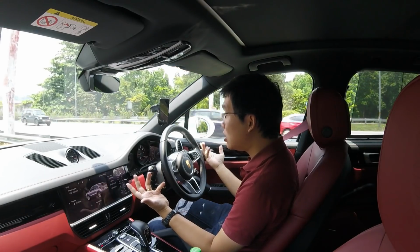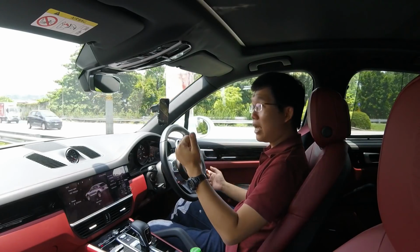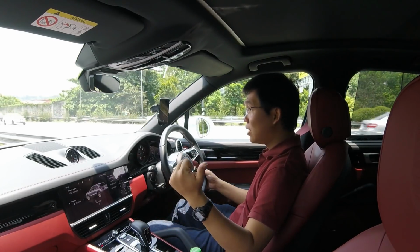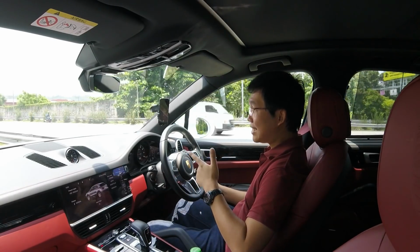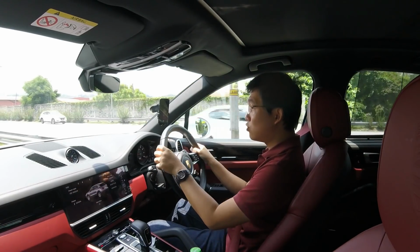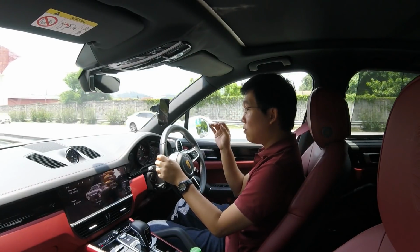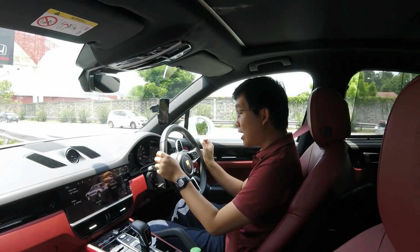You only know the engine is killed simply because you suddenly feel the sudden cut off in power delivery, and you notice that the tachometer has dropped to 0, and also the steering suddenly loses its assistance. Right, so yeah, they got the auto start stop working in a very refined fashion.